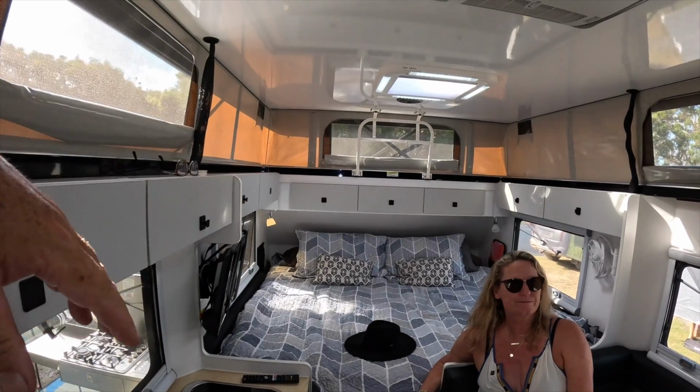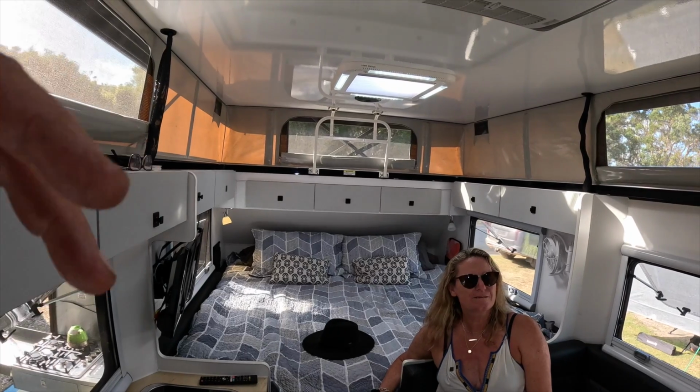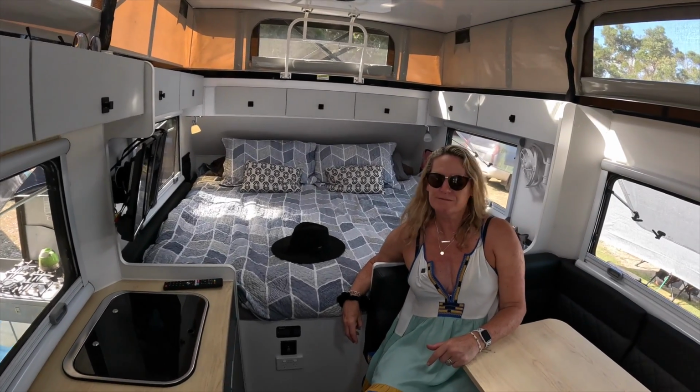The tricky thing is being tall enough to reach up to the latches. Sometimes you climb up the front, other times at the back you've got to have a big stretch. So you might need a little stool, I reckon, to do that comfortably.